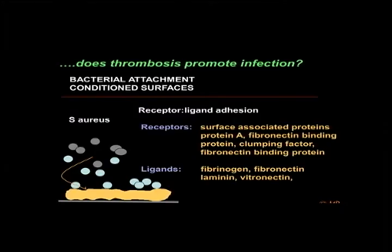So then the question was, okay, so if we get a clinically significant reduction of thrombotic material attached to the catheter surface, what happens when we put bacteria there? Because we know that thrombosis does promote infection. And on this slide, you can see the mechanisms by which that occurs. And it's basically that the bacteria are able to attach to the fibrin and develop a biofilm.